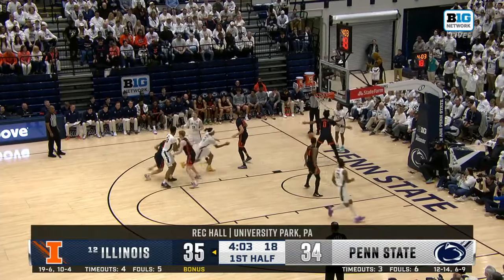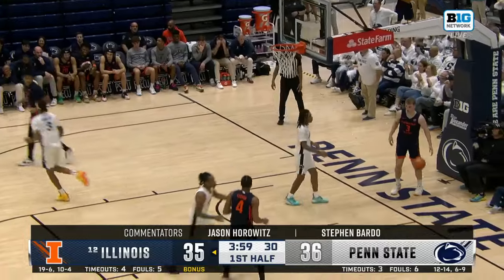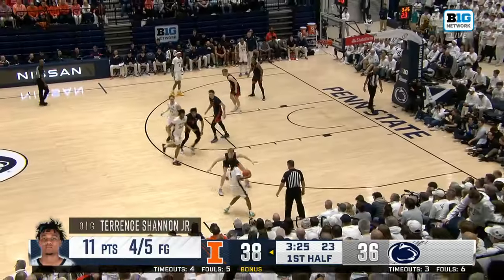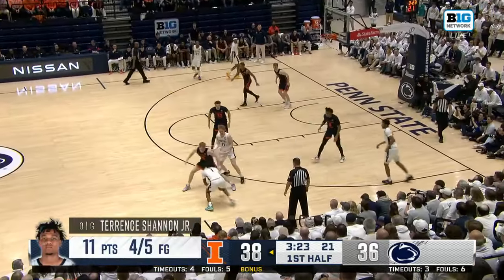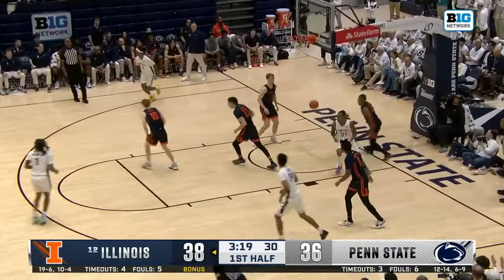Well, they did grant it, and again, different acoustics. What an inbounds play! They have scored three buckets. Big Ten Player of the Week, averaging 29 in the wins over Michigan and Maryland. What a find again! Ray Quandis Mitchell for two more.